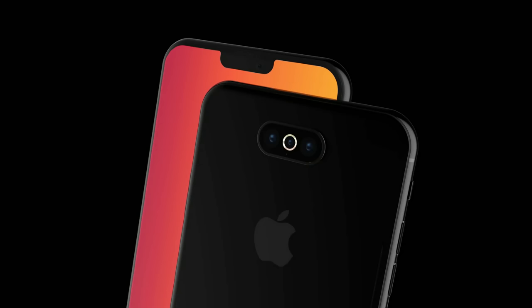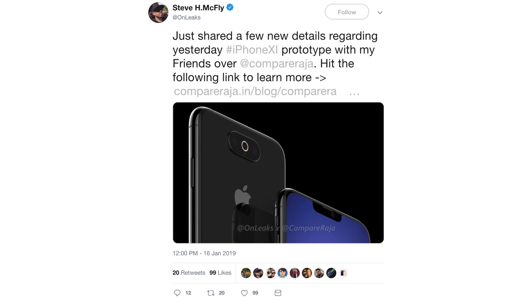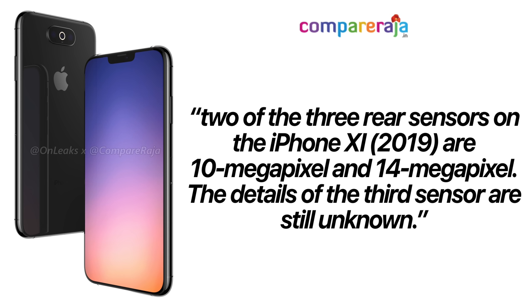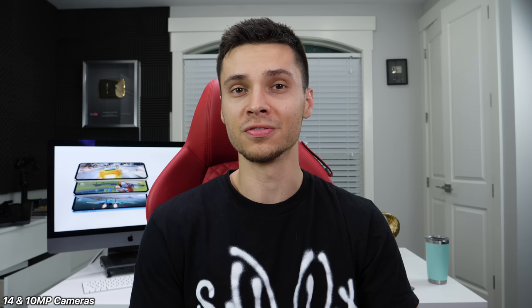Okay, so it's January 2019 and we already know roughly what the 2019 iPhone will look like, and now more details are coming about the actual specs and features of these phones. And this is also courtesy of OnLeaks with his source. So they're saying the megapixel counts of the 2019 iPhone 11 will be 14 megapixels at the highest. So that's 14 megapixels compared to the 12 currently offered on the iPhone XS.